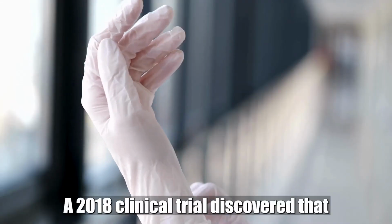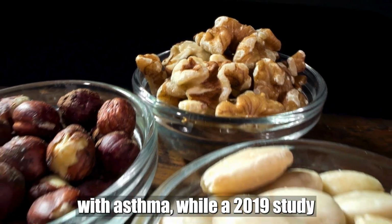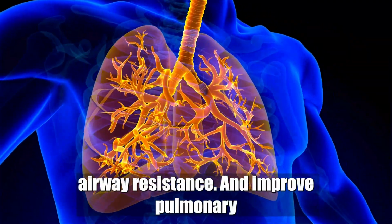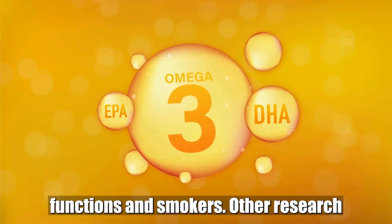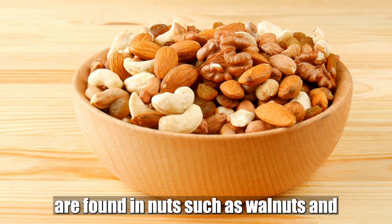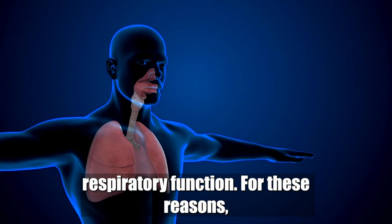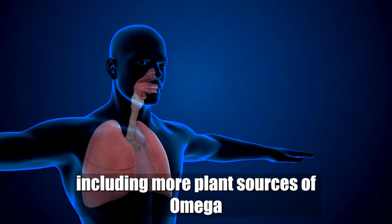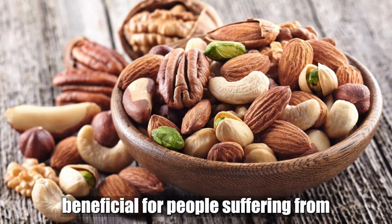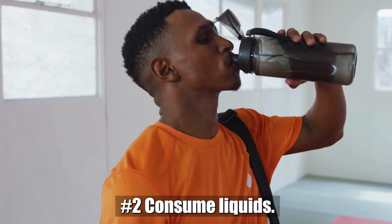A 2018 clinical trial discovered that walnuts improved lung function in people with asthma, while a 2019 study discovered that almonds could reduce airway resistance and improve pulmonary functions in smokers. Other research suggests that omega-3 fatty acids, which are found in nuts such as walnuts and almonds, may have anti-inflammatory properties, leading to improved respiratory function. For these reasons, including more plant sources of omega-3s in your diet, such as nuts, may be beneficial for people suffering from mucus buildup.